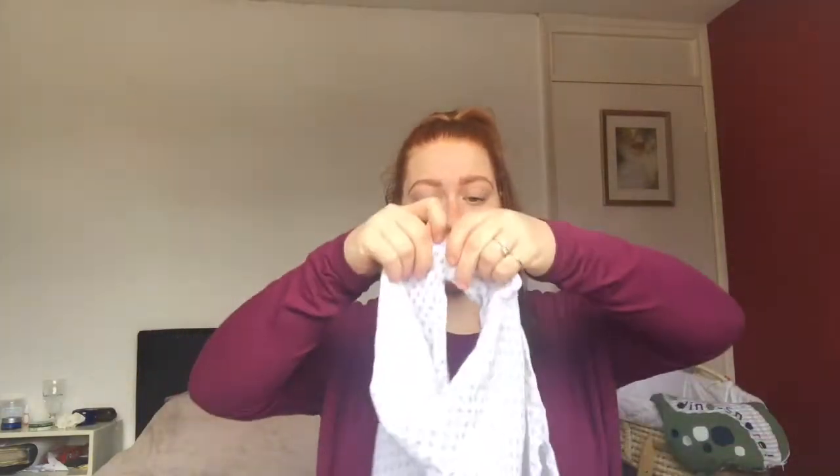And also, these are brilliant if you don't have spare clothes and they've had a little bit of an explosion. Wrap them in this like a nappy. Got a pair of shorts. Absolutely brilliant. Definitely recommend these.